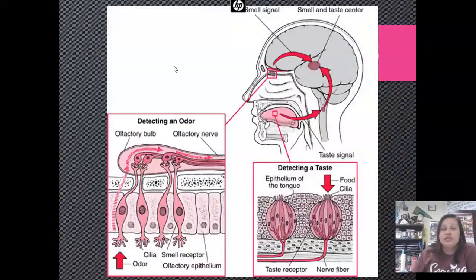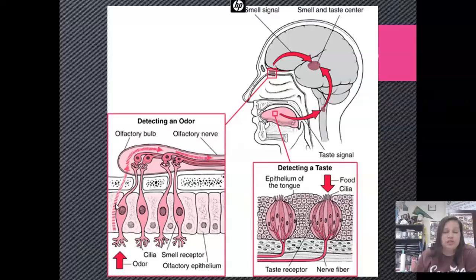We're not going to get super in-depth here with smell, but looking at this zoomed in version of what's going on up at the very top of our nasal passageway, this is how we're going to detect an odor or a smell. All this is part of our olfactory system. So that odor is going to go up and it's going to hit cilia, or tiny little hairs, and it's going to stimulate these different receptors. These are similar to what's in your eyes, kind of like a bipolar receptor here. But it's going to travel all the way up the olfactory nerve and into our brain here. It's almost right on the edge of the frontal lobe and the temporal lobe.